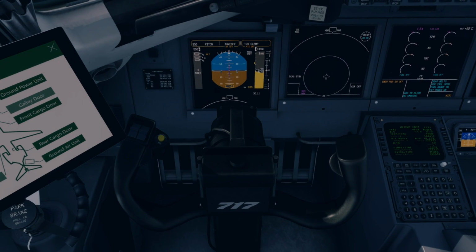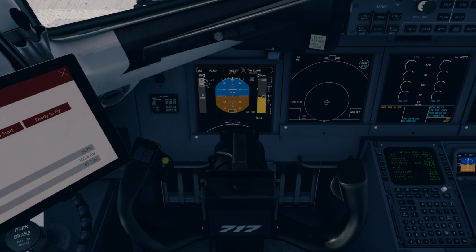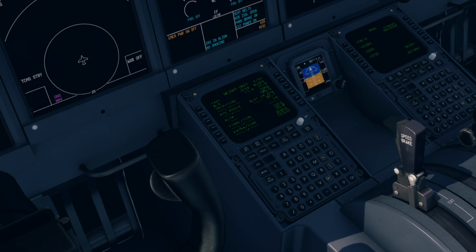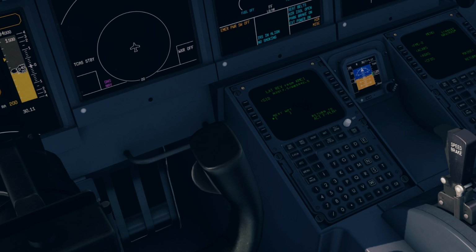Our gross weight today, if we look over here, is 105.6, so pretty heavy. And then our zero fuel weight is 87.7. Center of gravity is going to be 25%. There we go. We can just jump over here and it gives us some fuel information. Come over to the flight plan page, click on Kansas City, exactly like an Airbus. I like this FMC because it's a mixture between Boeing and Airbus, it seems.